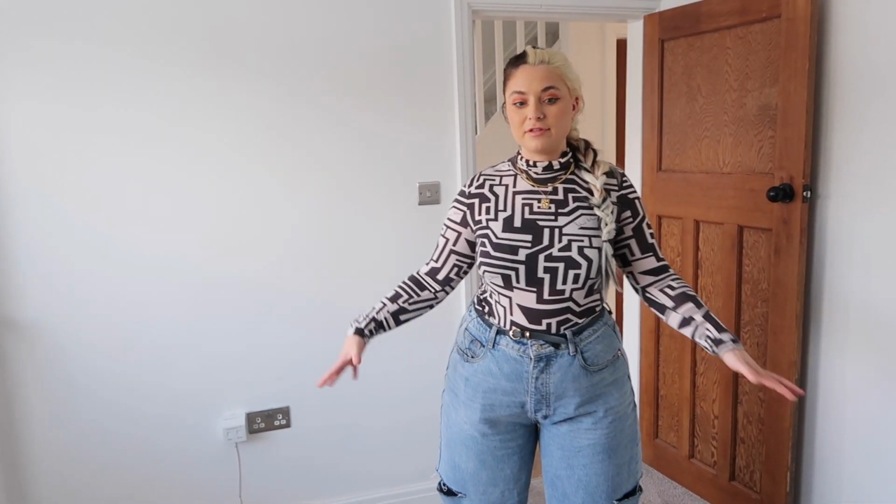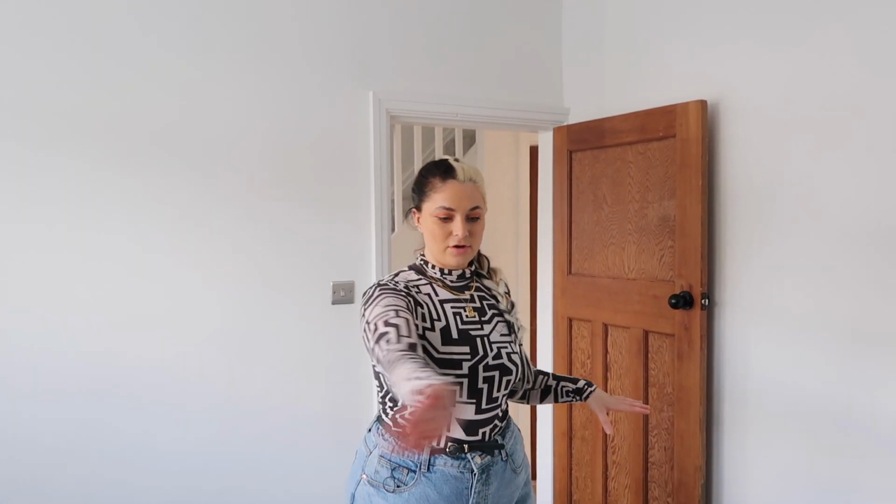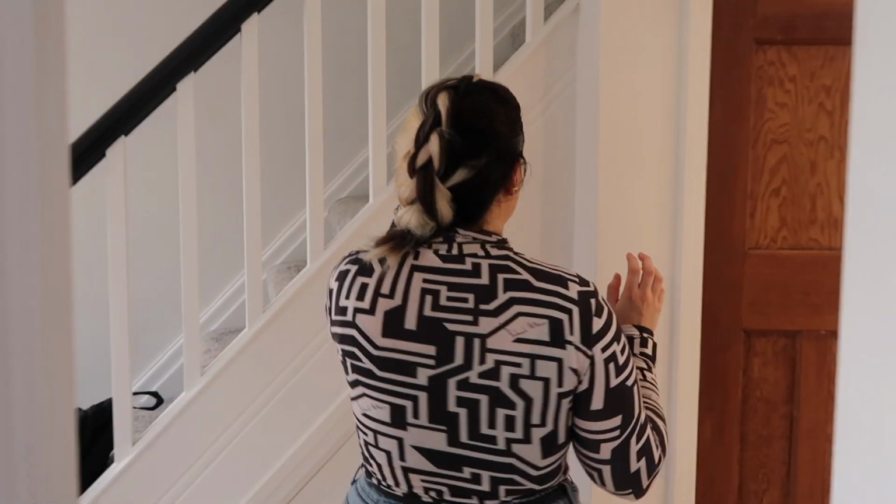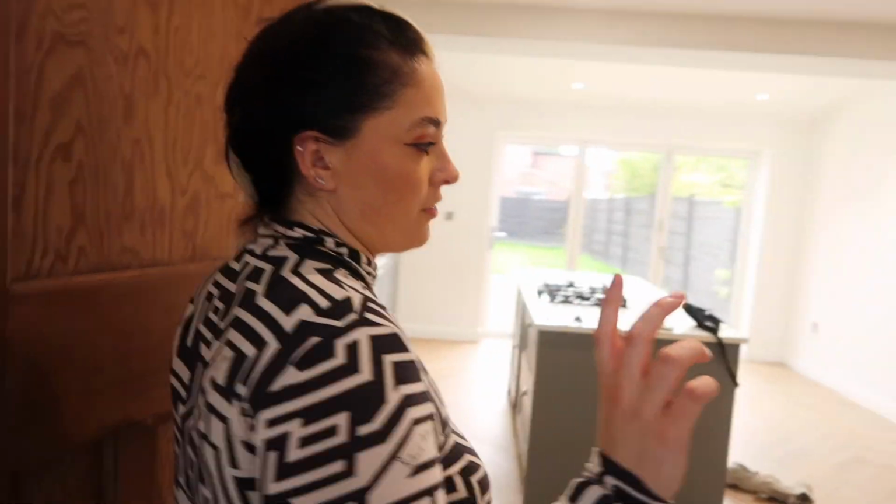This is how they had it anyway. That's the layout that the previous owner had, the sofa there and the TV here. So we think we're just going to do that. It's quite a small lounge, but if we go to the most special part of the house, I'll show you where we potentially could have another sofa.